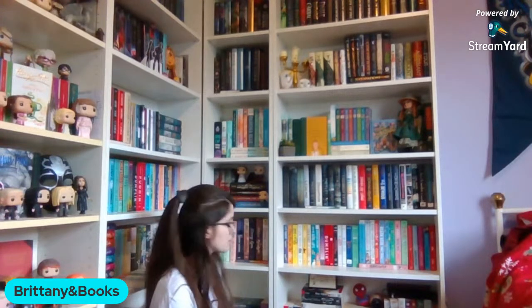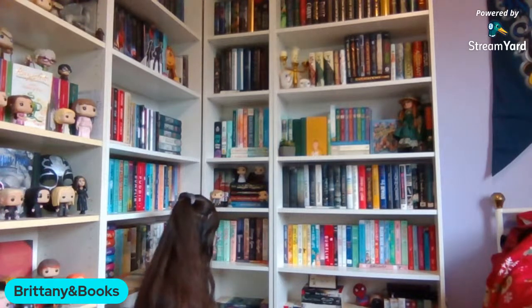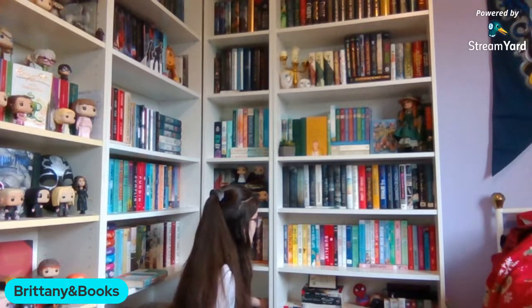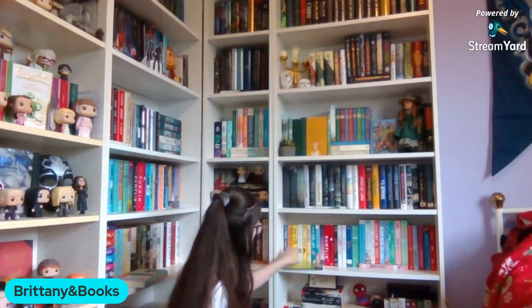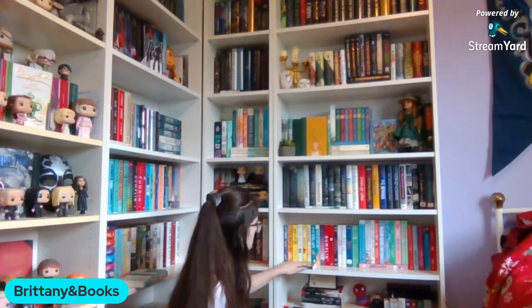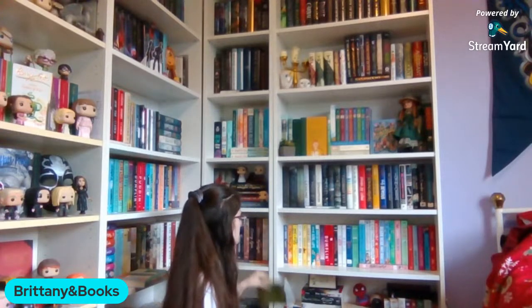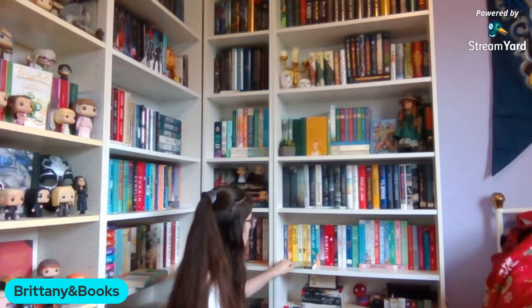Like this shelf, you can't see it, but I don't mind the way that it's looking. I just don't have the room to add new books. Okay, can I put The Perks of Being a Wallflower under something to make it out of my face, but I don't want it to move those books.